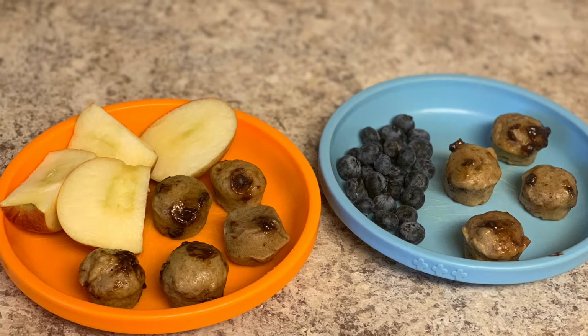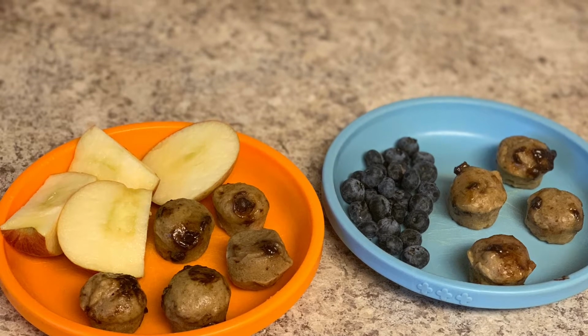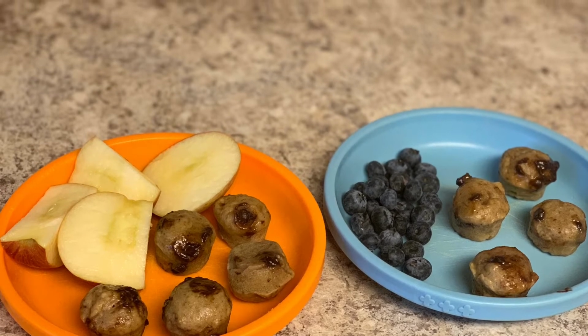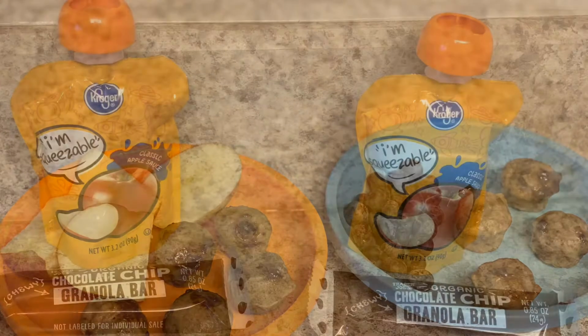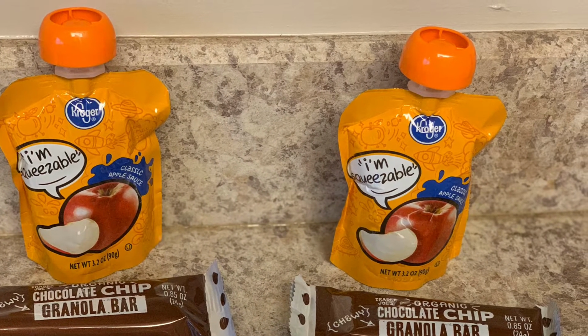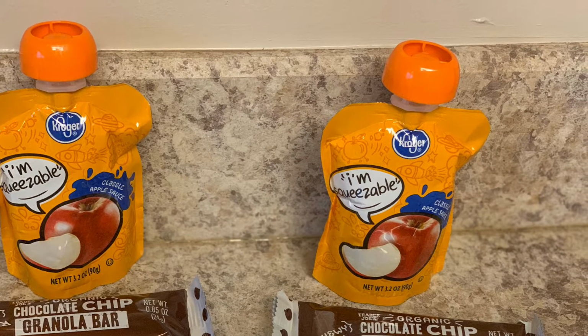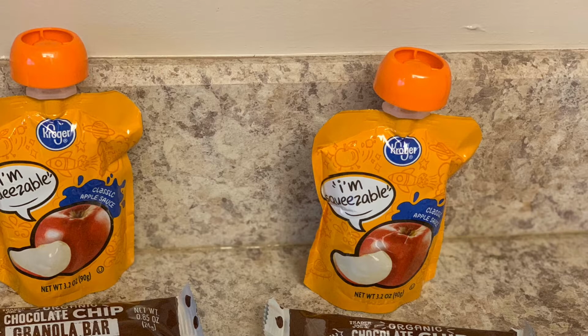This morning for breakfast, I was serving mini banana chocolate chip muffins as well as fresh fruit. They were able to select which fruit they wanted. I then set a timer for them to know when their morning snack is. On this particular day, they were having a bar and an applesauce pouch.